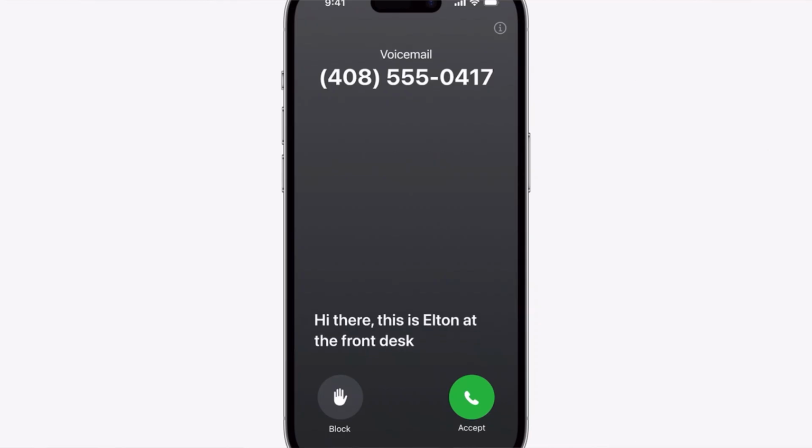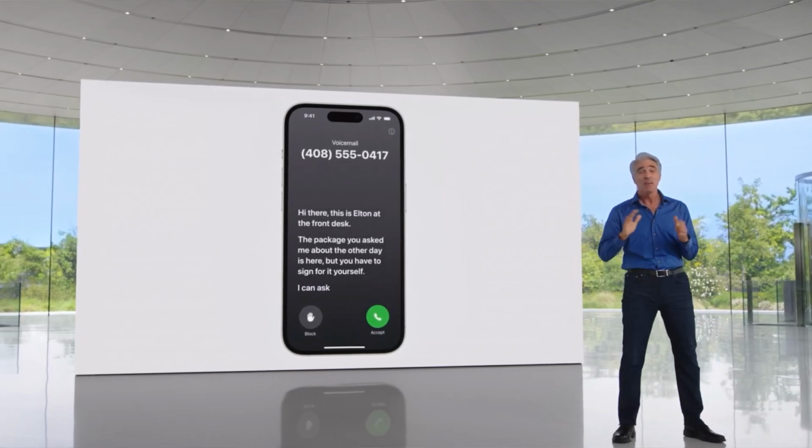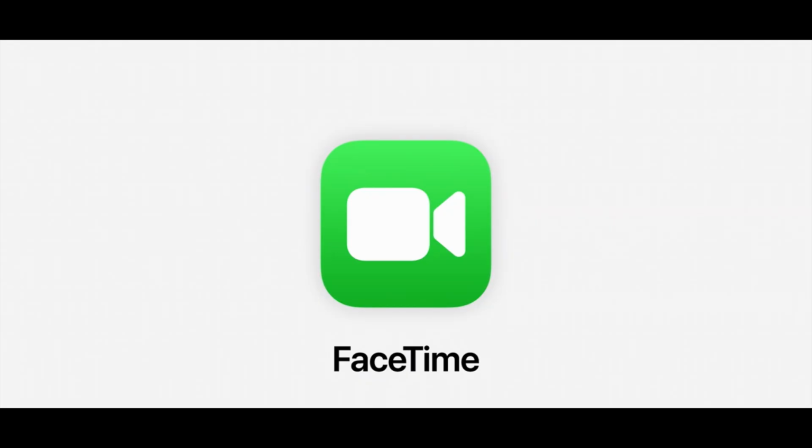Moving on to live voicemail. Now when someone calls you and leaves a message, you will now see a live transcription in real time as they speak. If it's an urgent matter and you need to respond, you can now pick up the call and talk to them right then and there. This is also great for families and friends. All you have to do is hit the voicemail button and you can see the voicemail on their contact poster that you have created. FaceTime is also getting a major update.